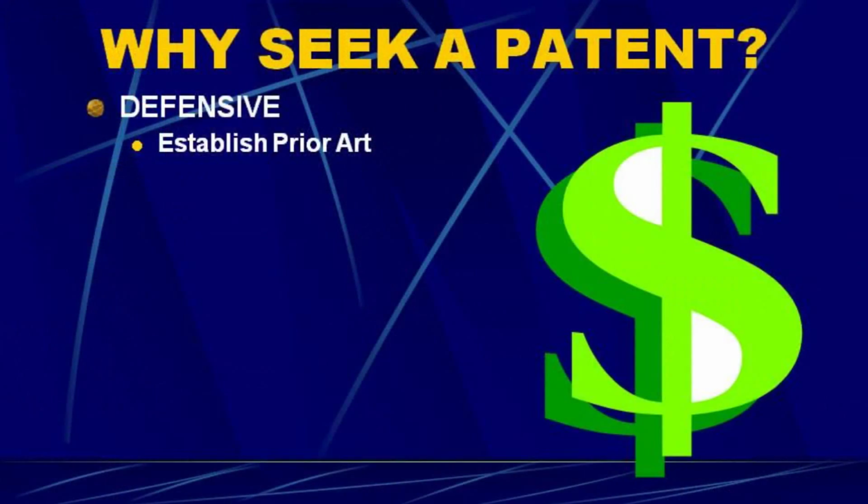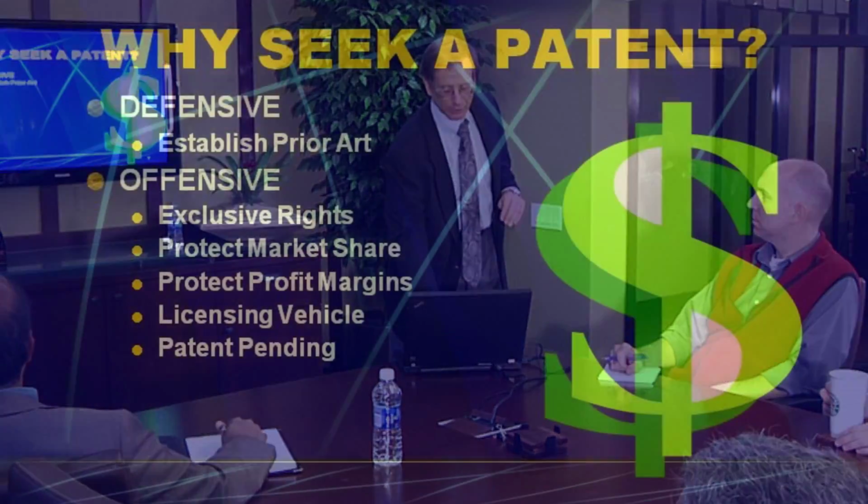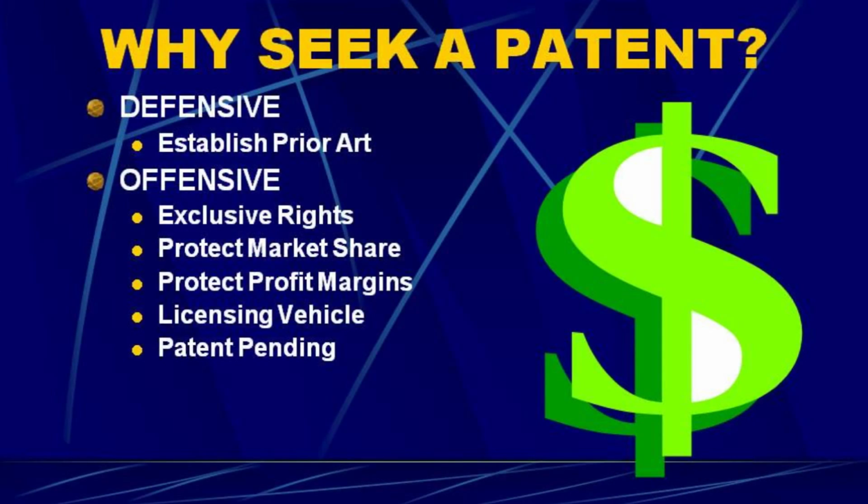So why do you seek a patent? I'm giving you a hint. See the big dollar sign? That's why most people want a patent. There's multiple reasons. One is defensive. Some people just apply for a patent to get the application published, and it becomes prior art. It's defensive. It gets in the way of other people trying to get a patent. The main reasons are offensive.